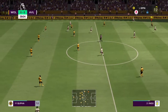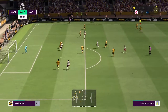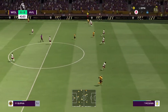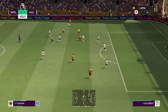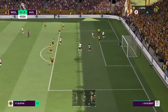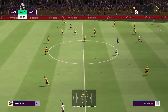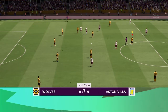Ings. Fortunis has it. Well, they've given him too much space. Iyaramendi. Oh, a tremendous block. Moutinho, I must say this looks promising. Oh, what an opportunity. Brilliant save. Sanson. Konstantinos Fortunis. He's enjoying space. And there it is, the half-time whistle.